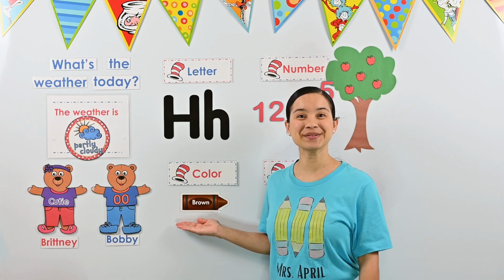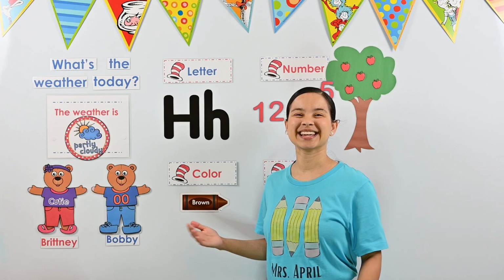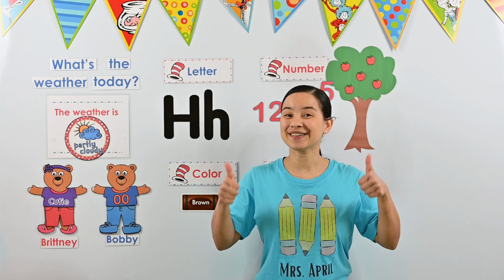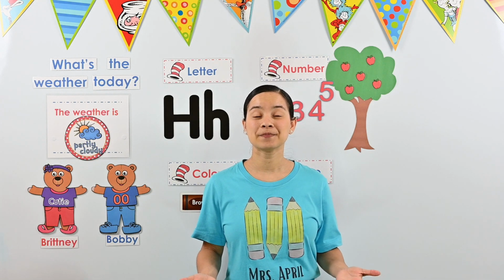You just said each number you saw, and then you chose the picture that showed that many objects. Awesome job. Now it's time to move on to our color of the week. Do you remember what this week's color is? If you said brown, you are correct. This week we're looking at the color brown.